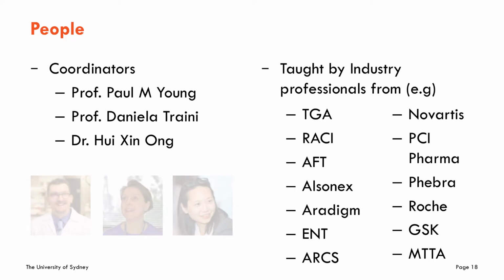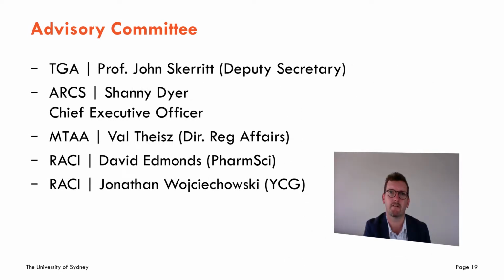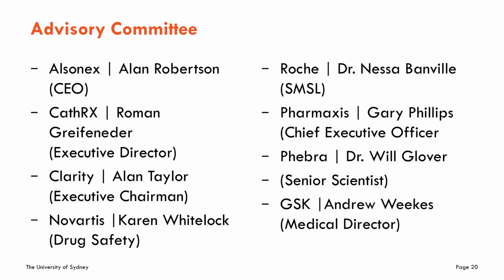And in order to do this, we have established an advisory committee. And this advisory committee includes regulatory bodies such as the TGA, industry bodies such as ARCS, MTAA, scientific bodies such as the RACI, and of course, numerous pharmaceutical companies. These include startup companies, small and medium enterprises, and of course, large pharmaceutical companies.